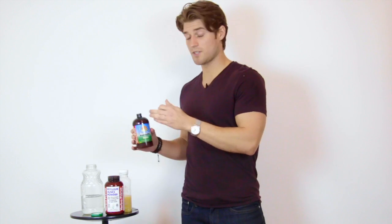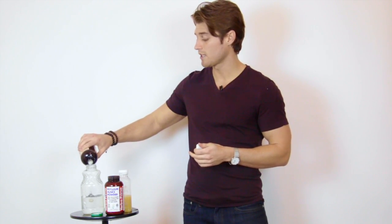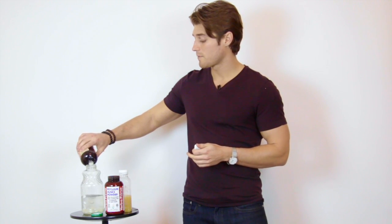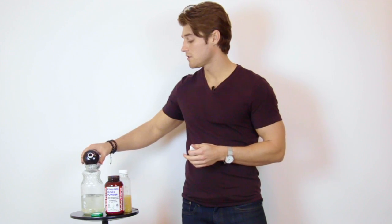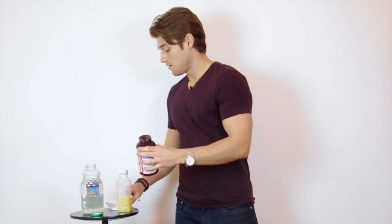So instead of using a teaspoon right now, I'm just going to show you how I do it. I usually come in here and I know what a teaspoon looks like. I'm sure you do too. And I just put about 2 teaspoons. Okay. Then with the ground Psyllium husk, I'm going to go in here and grab about a teaspoon of that, throw it in.